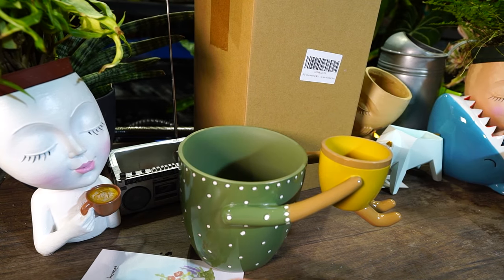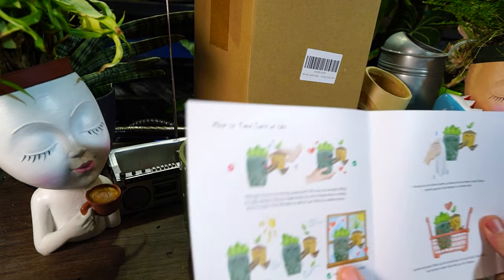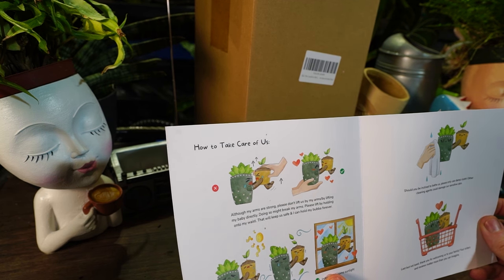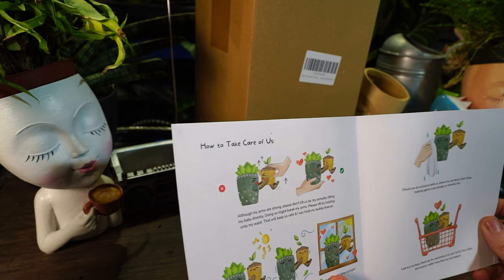And it came with a book. I have to read. Oh, there's gonna be a reading assignment with all these. Thank you for giving us a new home. Please take care of us. Although my arms are strong, please don't lift it by the, okay, don't lift it by the arms. You could break the arms if you lift it by the waist. Okay, all right, I get it.